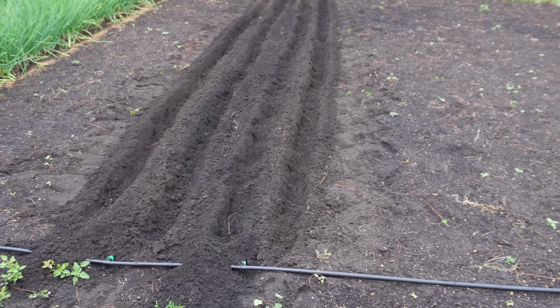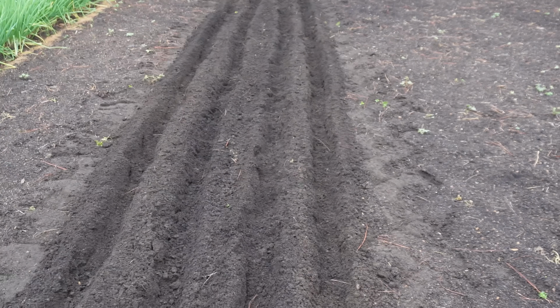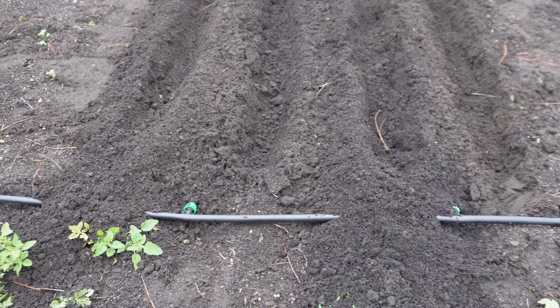So now let's do some planting, and I'm going to scale back my garlic planting a little bit this year and just do 2 double rows. I've already got everything set up right here. We've got 2 lines of drip tape.